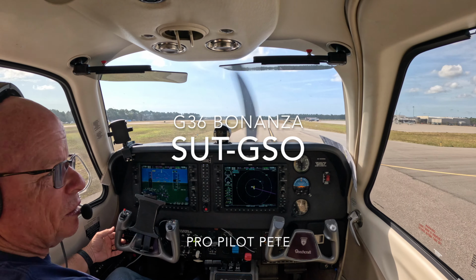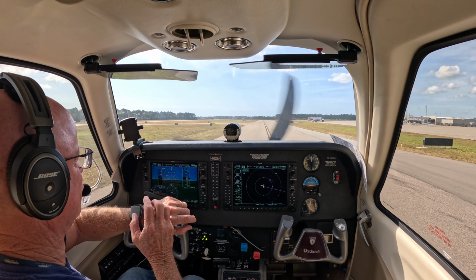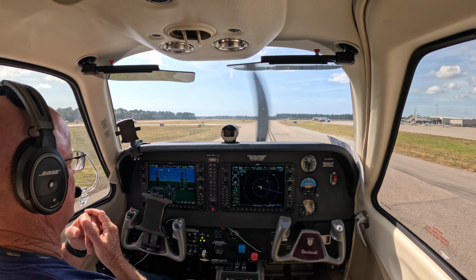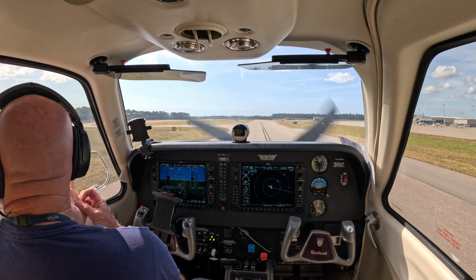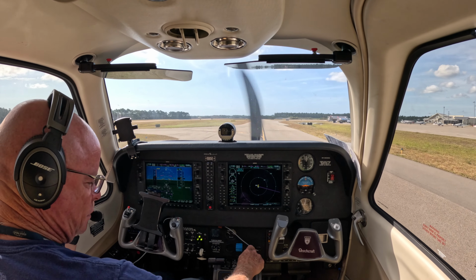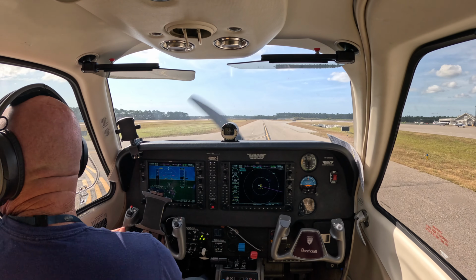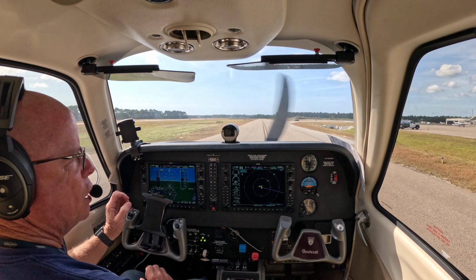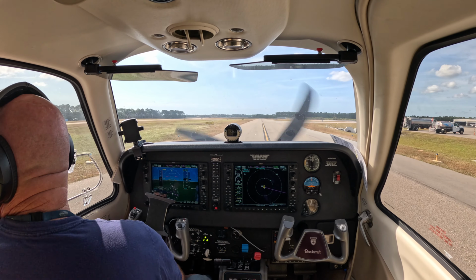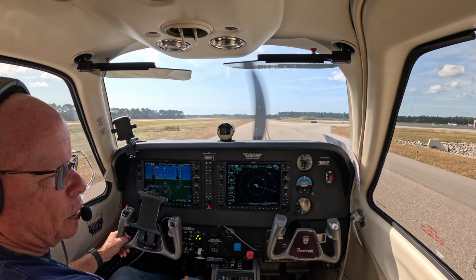All right, for the hot start on this one, I did the full procedure because we were here on the ground for about 40 minutes, almost 45 minutes. It was definitely a hot start. What I did is with the mixture idle cutoff and throttle wide open, ran the pump for a full 60 seconds. And you do need to look at your watch because 60 seconds is longer than you think when you're sitting there with that pump running. You're thinking you're wearing your battery down.